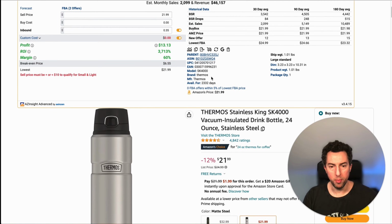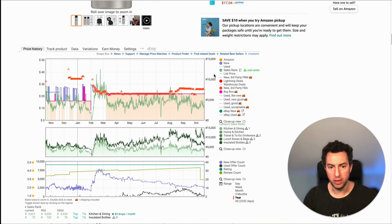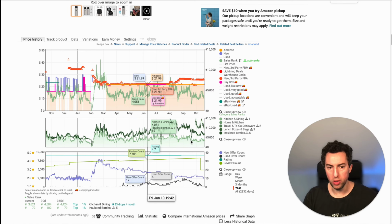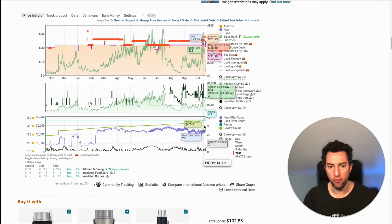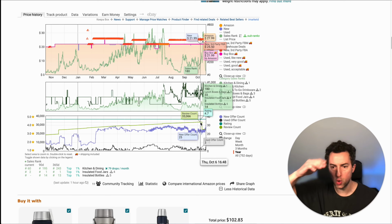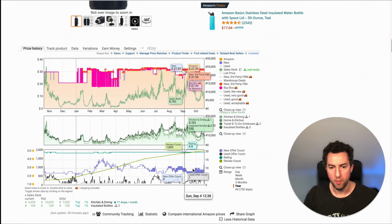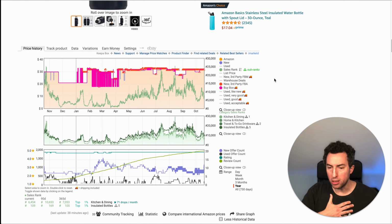So I have opened multiple Thermos products, and as you can see, here's a seller chart, and there is no flat line there. No flat line there. See, it fluctuates the way it would normally do. Just the same as here. Very nice. So I can assume, without any further knowledge, that Thermos is a good brand. I will probably not be receiving any IP claims.